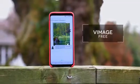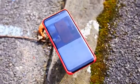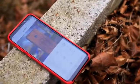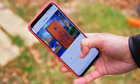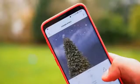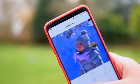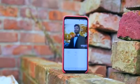Alright, on to my favourite applications, the first one being Vimage. This is, if you didn't notice, a combination of the words video and image, because that's what it does. Once you've picked a photo from your gallery, it gives you an initial screen which lets you tweak things like saturation and sharpness and contrast and all those basic functions. But from there it takes you to the second screen, which lets you pick from a number of different moving effects, everything from champagne to shooting stars to fire. Some of them are great, some of them less good. But I do think when you pick the right one for your image, the effects are subtle but at the same time really, really eye-catching.